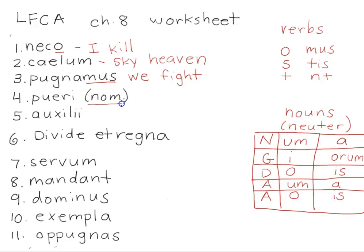Now this is kind of funny. This one says nominative. This is a noun, so they're mixing up our verbs and our nouns, and that might get a little confusing for you, but work with me. It'll end up being easy in the end. Pueri. We chant this puer, pueri, boy. But this pueri is in nominative.